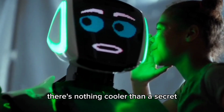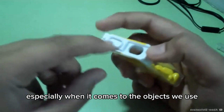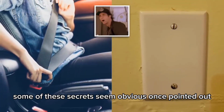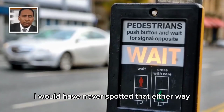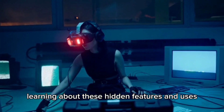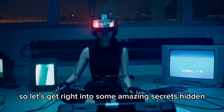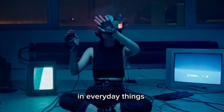There's nothing cooler than a secret hidden in plain sight, especially when it comes to the objects we use and interact with every day. Some of these secrets seem obvious once pointed out, while others make you say, "Wow, I would have never spotted that." Either way, learning about these hidden features and uses can seriously upgrade your life. So let's get right into some amazing secrets hidden in everyday things.